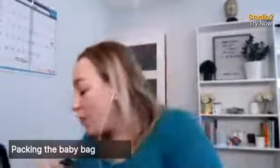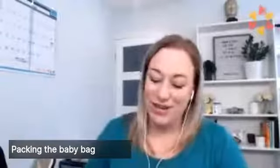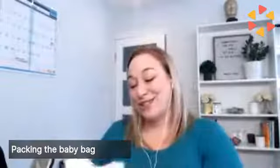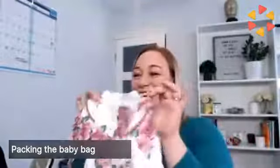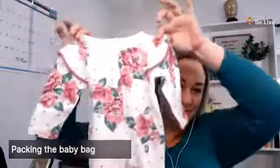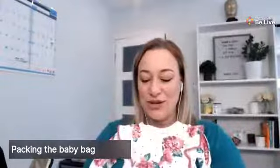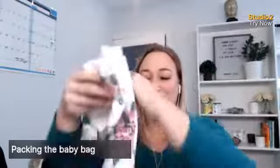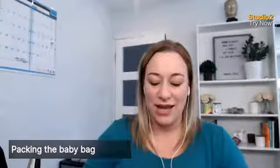A going home outfit. So this one has changed a few times because I just got this one and it is so cute. Okay. This is our going home outfit. And I don't think I'm going to change this again. And then it comes with this cute little hat. Look at this. Oh my gosh. Right? So that's her going home outfit. She's going to look pretty fancy. My husband, again, is going to think I'm crazy, but it's okay.